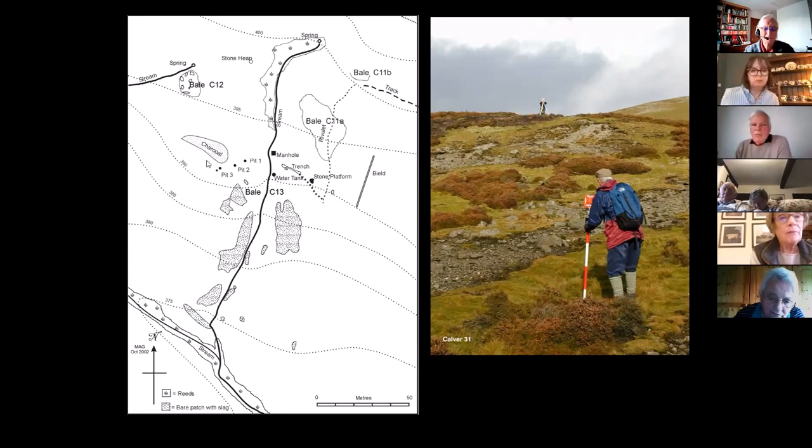It looks as if they've been bringing in charcoal to do high temperature smelting of slags that other people had made. We've got sites here, we've called them bales, but they're just sites where we found slag. And there may well be sites where slag has been brought in from other sources, and it's just been dumped there in preparation for it being smelted in this area around here. And these pits seem to be where the business was carried out.